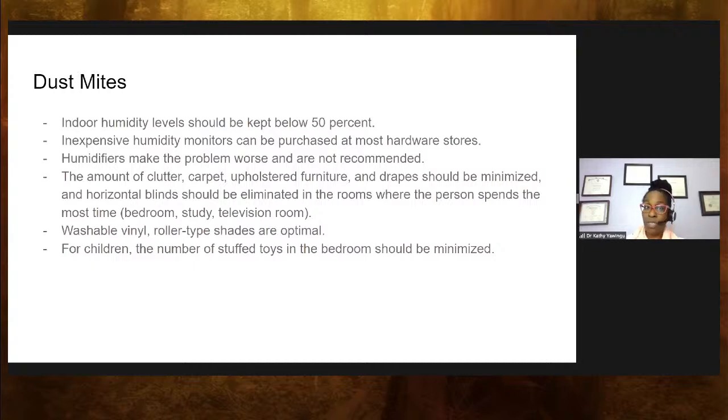And this was interesting to me. I didn't even know about this. Horizontal blinds apparently lead to more dust buildup and places for mites to live, as opposed to vertical blinds, because just one layer of blind can be cleaned easier than the horizontal blinds. So that's a recommendation to avoid horizontal blinds and maybe just get a roller type shade or washable vinyl. Just tips that you can think about when you're suffering with different kinds of allergies.